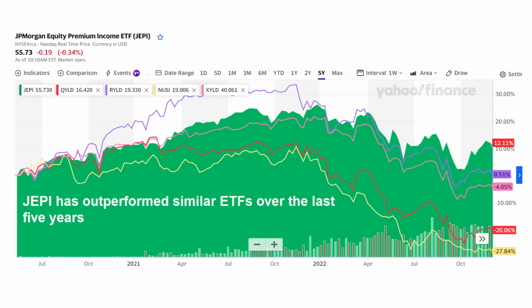And there are a lot of options in these income ETFs, including the RYLD, the NUSI, XYLD, and the most popular of all, QYLD. I like the JEPI better here for a few reasons. One is just the better performance. Over the last 5 years, the fund has outperformed all 4 of these others, some by a wide margin.